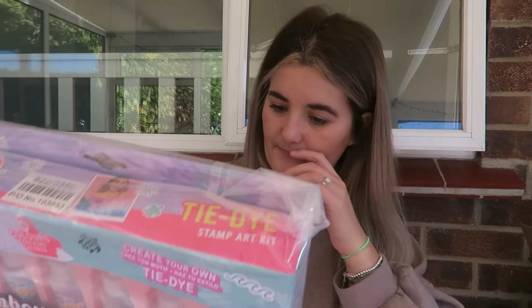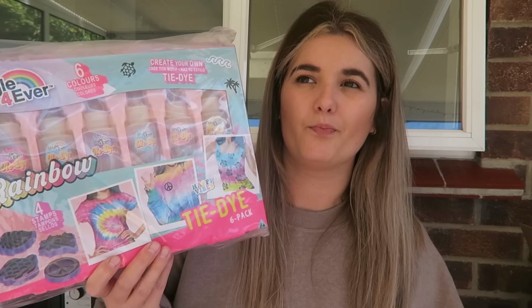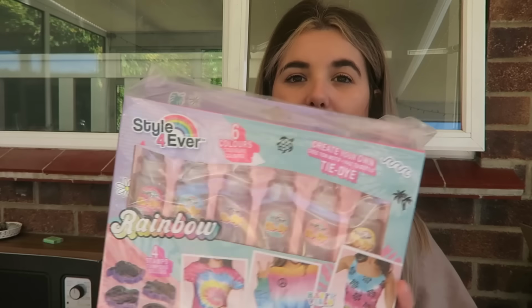Another kit is the Style Forever tie-dye set. It's got the stamps. I just need to buy something for her to tie-dye, so I'll probably go to Primark and get the £1.80 t-shirts, just the white ones, and then we can do some tie-dye. To be honest, it's probably something that I will keep and let her do maybe February half term or Easter, because then she can do it outside and it's more t-shirt appropriate, whereas in the winter she doesn't really wear t-shirts. But anyway, I got this. Comes with 6 colours: pink, yellow, blue, purple, a corally orange, and a green. And I just thought it was a really good idea. I think this again was like £2.75 in Asda Argos. Really inexpensive.